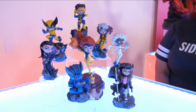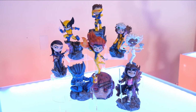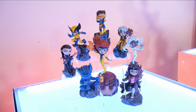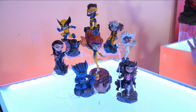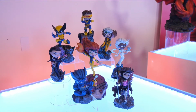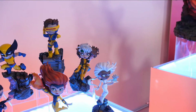Now, how cute are these guys? You heard the sounds that I made when I first walked into the booth. These were the first things I actually ran to the second I came in. They have so much personality to them, and their color schemes hit all of that nostalgia points for me of the 90s X-Men, especially Rogue's hair. Oh, totally. And I love Storm's white costume, it's one of my favorites.